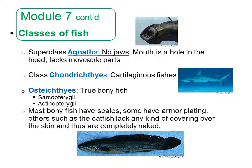Classes of fish, there's really nothing to do here but memorize it. I'm going to start from the bottom and go up. So osteo, if you've ever known anybody with osteoporosis, the prefix osteo means bone. So those are the true bony fish. And basically, if it's not agnatha or chondrichthyes, it is osteichthyes. Almost every fish you can think of is osteichthyes.